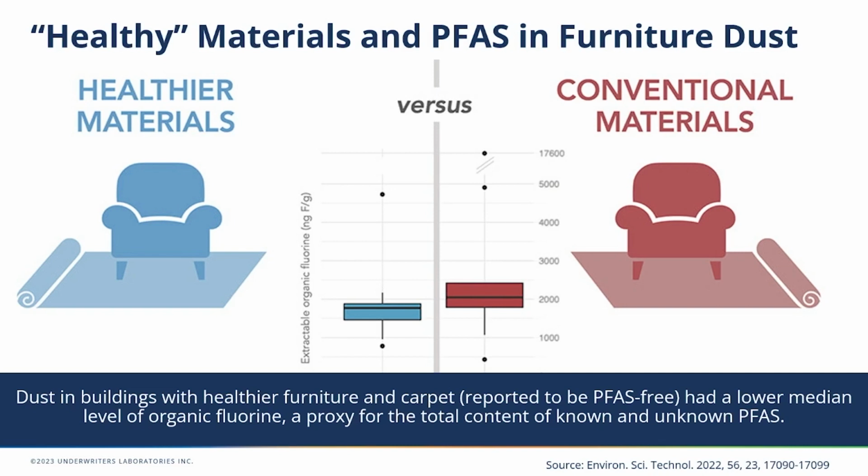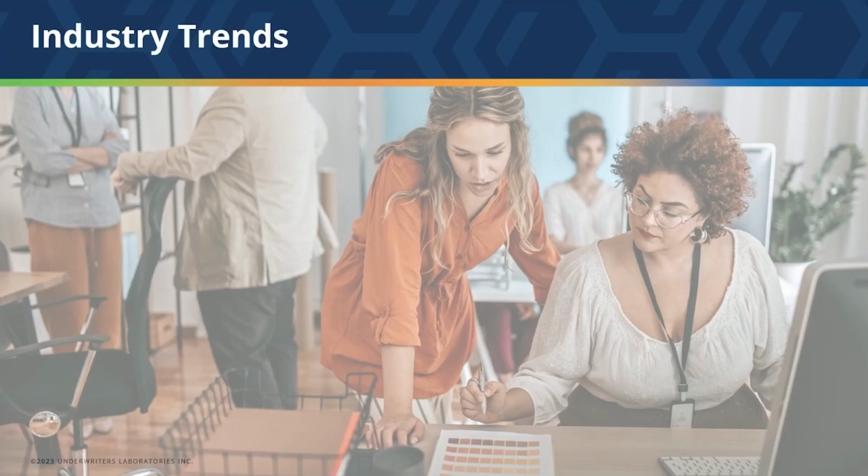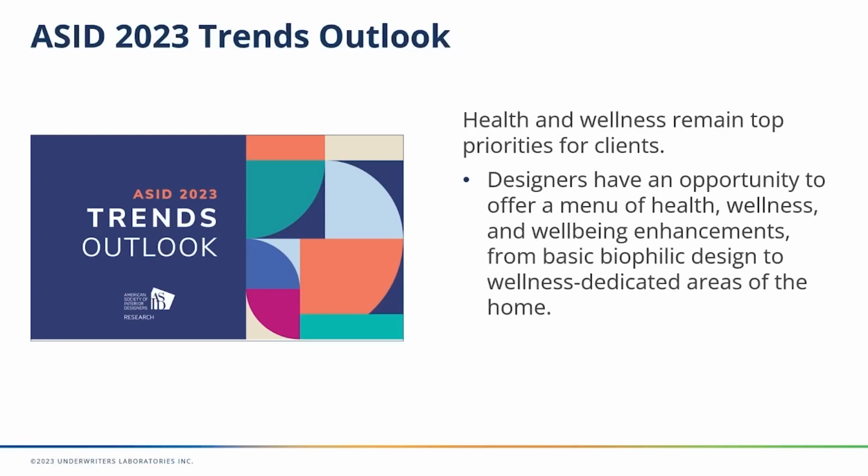So now let's move on and talk a little bit about some of the industry trends that we're seeing. Very important. Health and wellness remains a top priority for clients today, and that's probably not news for you. But what that means is that designers have a great opportunity to offer a menu of health and wellness and well-being enhancements, from the basic biophilic design to wellness dedicated areas within a home or a building. And there are various ways of doing that.